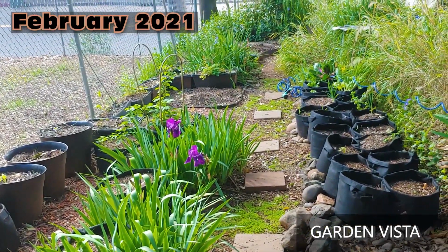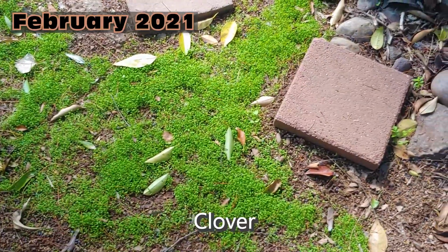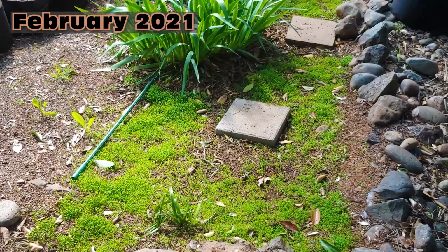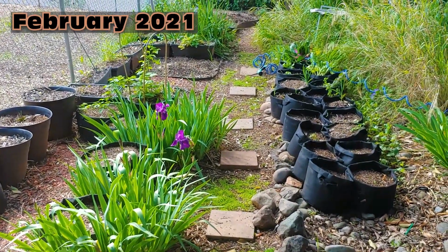It's late February and the garden is starting to show some signs of spring. I planted some mini clover here in early February and I just love the way it looks. My neighbor even told me that it looks like a cottage garden. Yes, please tell me that my garden looks like it's from the Hobbit film.